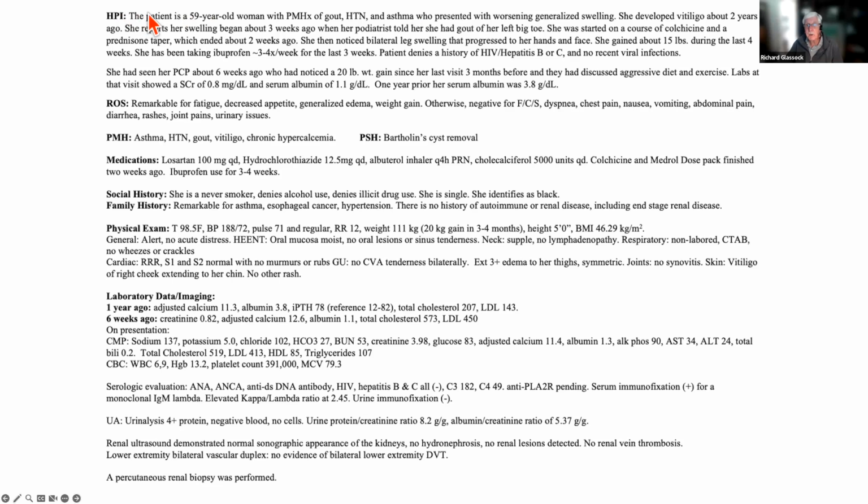I didn't catch it, but what is her total globulin? Yes, I have that for you. Give me one second.